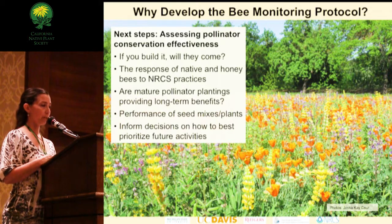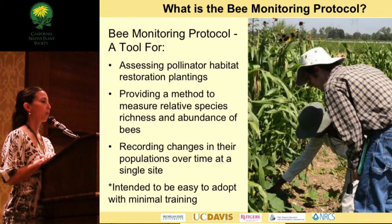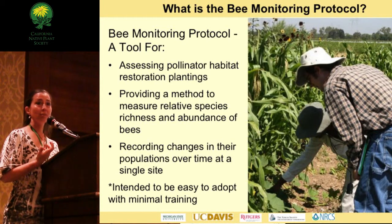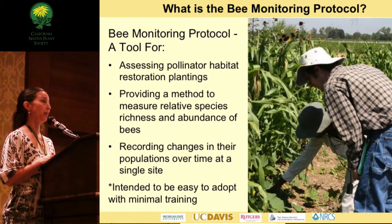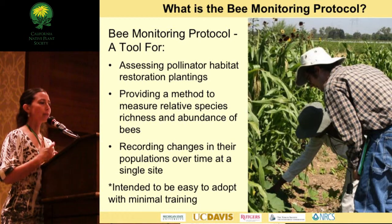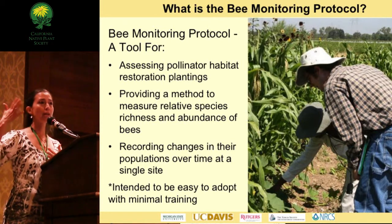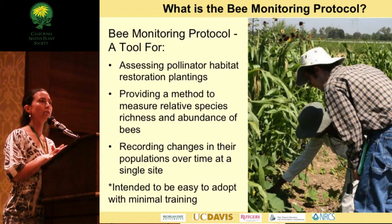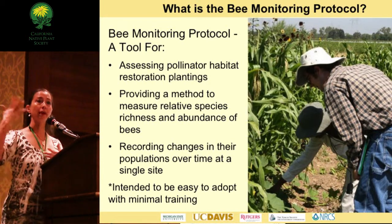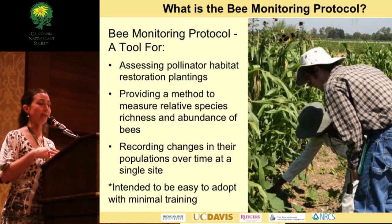So as with all monitoring, we wanted to develop something that can help us evaluate the effectiveness of these habitat restoration plantings. It has to be something that's relatively easy, quick, and that doesn't require a lot of training or special skill. And something that over time can show us whether the quality of these plantings is improving. A lot of the species that are used in these plantings tend to be woody, so do they reach a point in their lifespan where they're getting too woody and thatchy and therefore needed to be taken out and replanted?